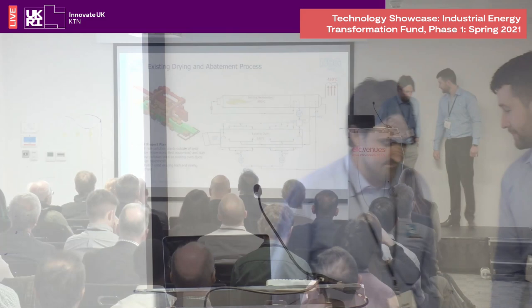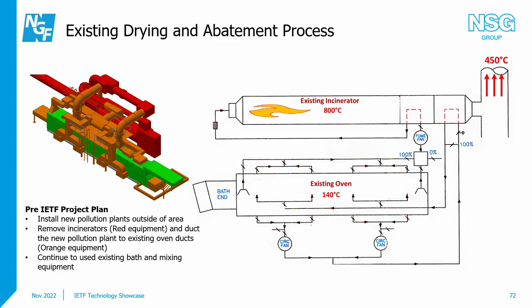Thanks, Sam. Yeah, so I'm hoping to give you an insight as to what we were going to do and what we are doing now thanks to the IETF. These pictures show our existing equipment. So the green item is actually our oven, so a big long 12 metre box. The orange is the ducting and the fans that control the air going around in the oven. And red is the existing incinerator.